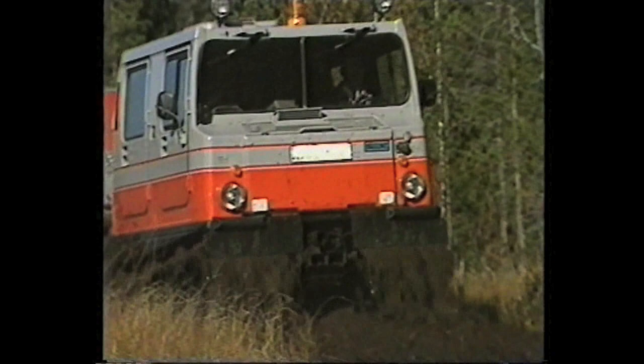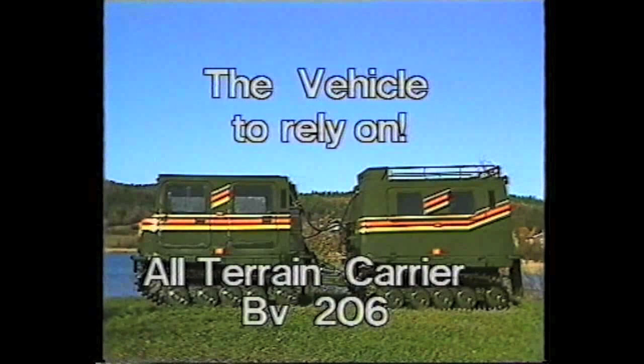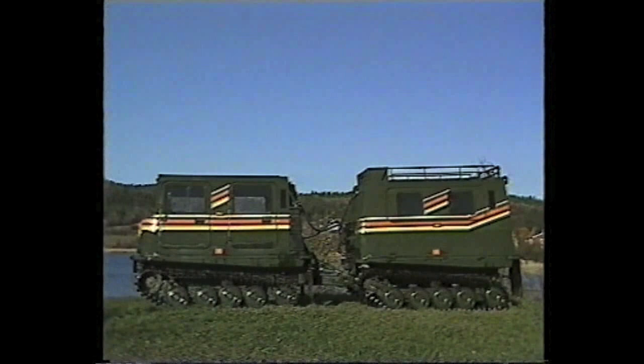First, let's take a look at design features. What is it that enables the 206 carrier to negotiate such difficult terrain under such tough conditions? The BV206 consists of two separate carrier units, one front, one rear, linked by an ingenious articulated steering mechanism.